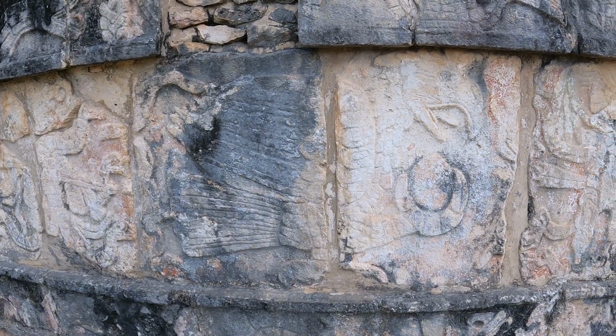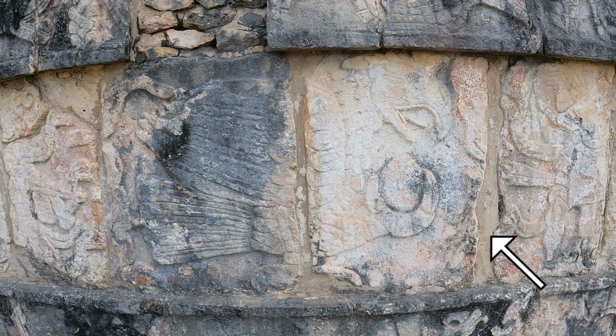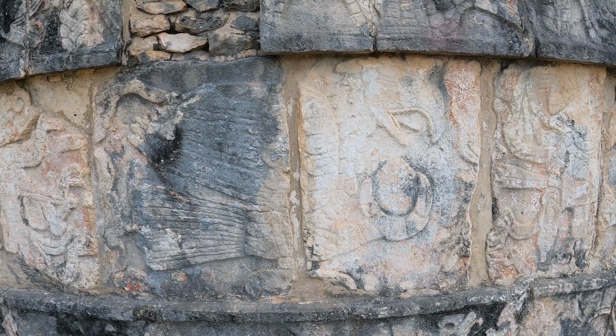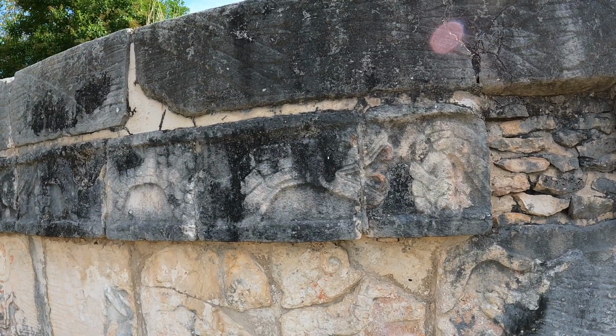Here you can see the eagle. And in its talons, that oval-shaped object is supposed to represent a heart. And here you can see a serpent.